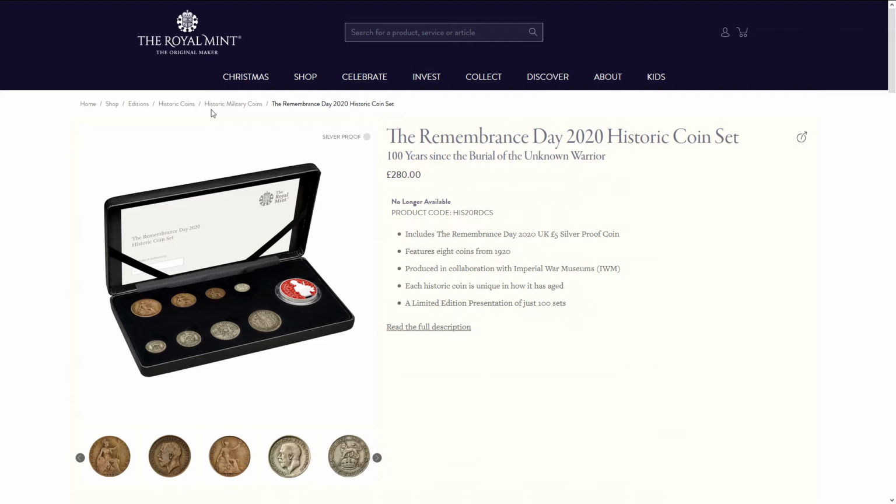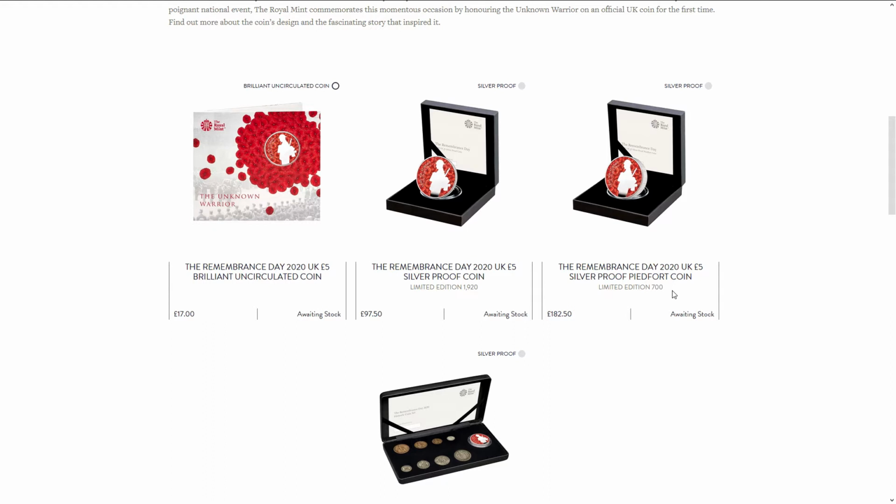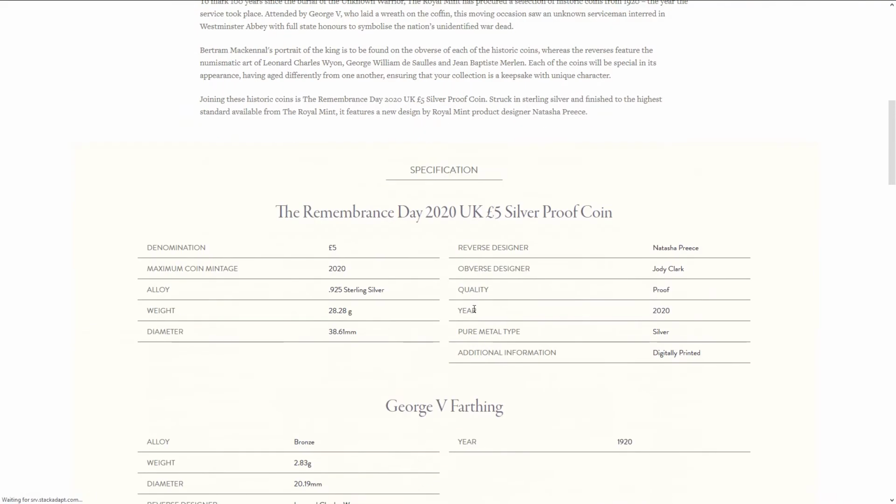But we don't know. Going back to the current situation, this, as I said, is the Remembrance Day 2020 coin. Now there's 3 versions: the brilliant uncirculated standard coin, if you like, for collectors, the silver proof, and the silver proof PA4 coin. They're all £5 denominations. The silver proof and the silver proof PA4 coin are limited editions, of course, as usual, 719.20. Now, we did talk about this earlier, or I did anyway. The number of coins here says 2020, but this is for the silver proof.